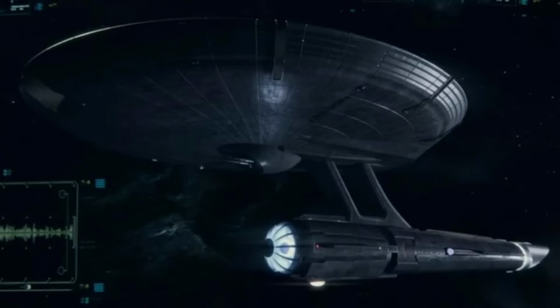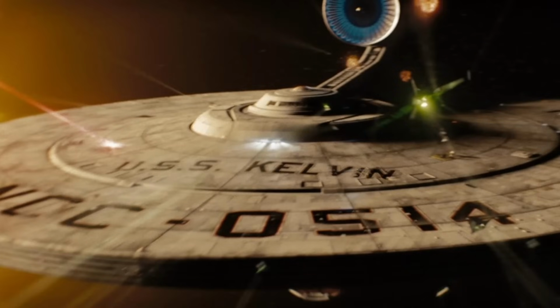This doesn't look like an old ship in comparison to the Enterprise, just a much smaller one. Now, there's also another ship that throws another wrench into all this registry number talk, and that's the USS Kelvin.